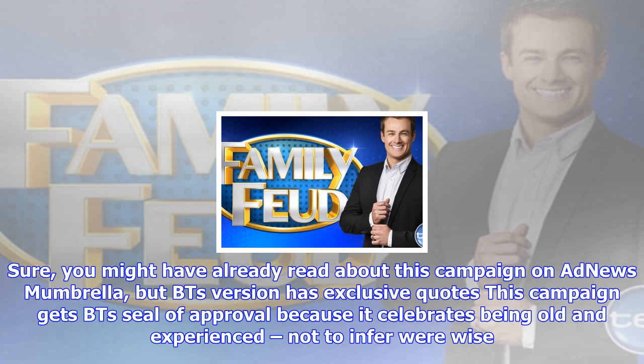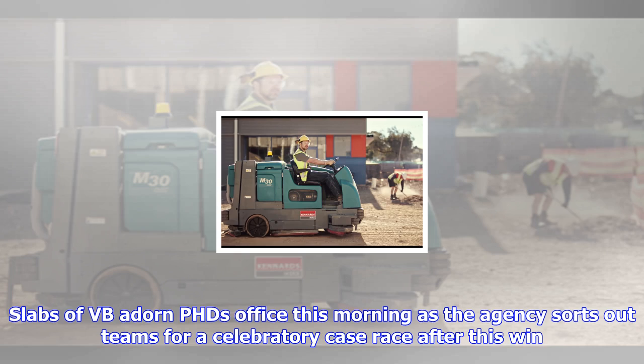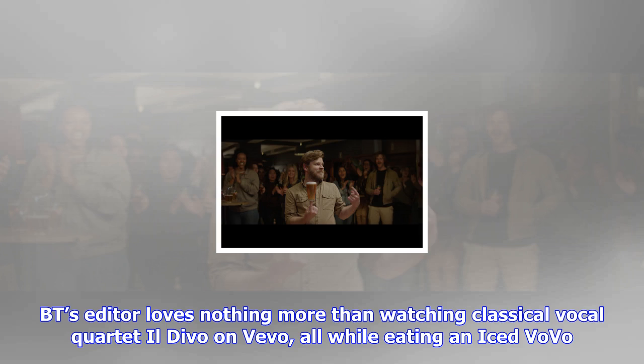Slabs of VB adorn PhD's office this morning as the agency sorts out teams for a celebratory case race after this win. Reprise comes to us with news of this regional hire, but still no news on its stapler exchange program between offices. BT's editor loves nothing more than watching classical vocal quartet Il Divo on Vivo, all while eating an iced Vovo. PR agency Haystack grows Brucey team by 3, impressively avoids token brick wall backdrop in photo of its newbies.